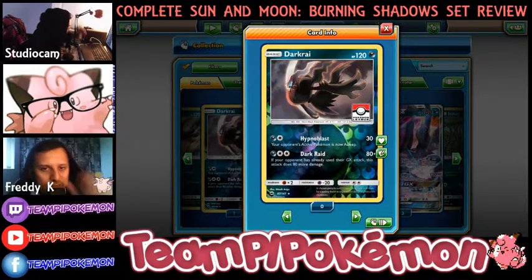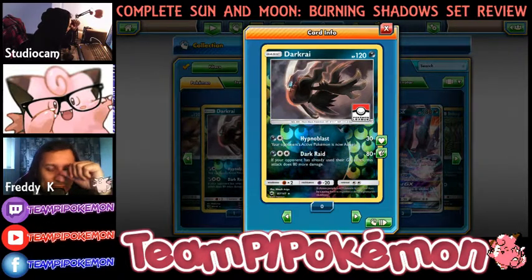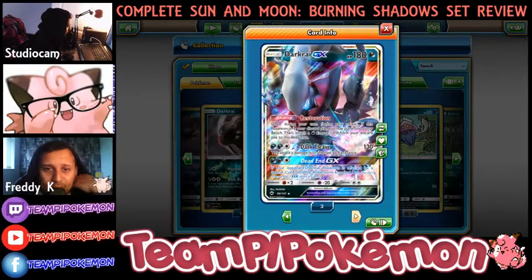The interesting thing was that Darkrai was actually revealed when the set hit PTCGO as a Pokemon League promo, so it will actually be released through Pokemon Leagues.